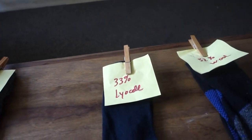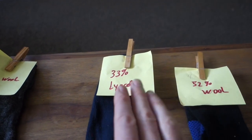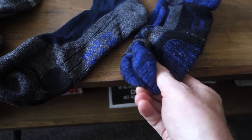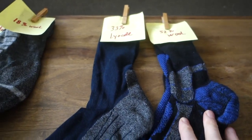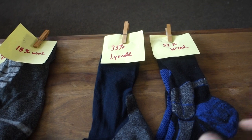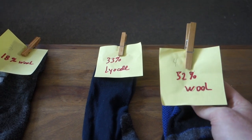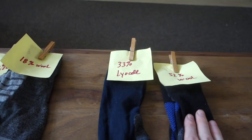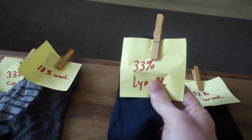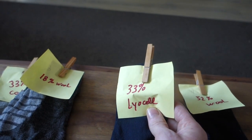So in my final conclusion, I can say these two perform the best. 30% Lyocell does pretty well, and the 50% wool is also a very great option. It is just a midway between everything. It has decent shape and form because of the synthetics, the nylons and the lycra and all that stuff, and it has the wool to regulate the moisture and keep you nice and comfortable and regulate the temperature. So my favorite ones are the 50% wool. And a very close second is the Lyocell. I don't know if the 33% is the sweet spot. Maybe also 50%. I don't know.